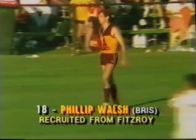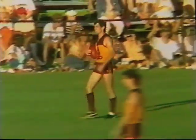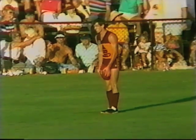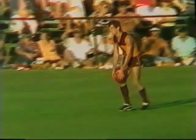Now, Sir would probably make the distance from there, I think, Bob, on his left foot. He'd take a good kick, but he's with the breeze. Need to be an excellent kick. Well, he is. It'll kick from 55 metres. If he gets onto it, he should make the distance. He doesn't make the distance.